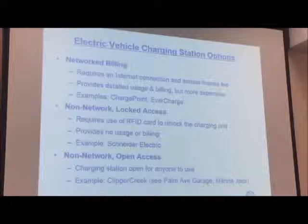First one is what we refer to as networked billing. An example of this is ChargePoint, where you would have a little RFID card that ChargePoint gives out. You'll find these here in downtown Sarasota, like the ones the county put in at the libraries. They're ChargePoint ones that you have to unlock, and ChargePoint allows the option of billing the customer or not.